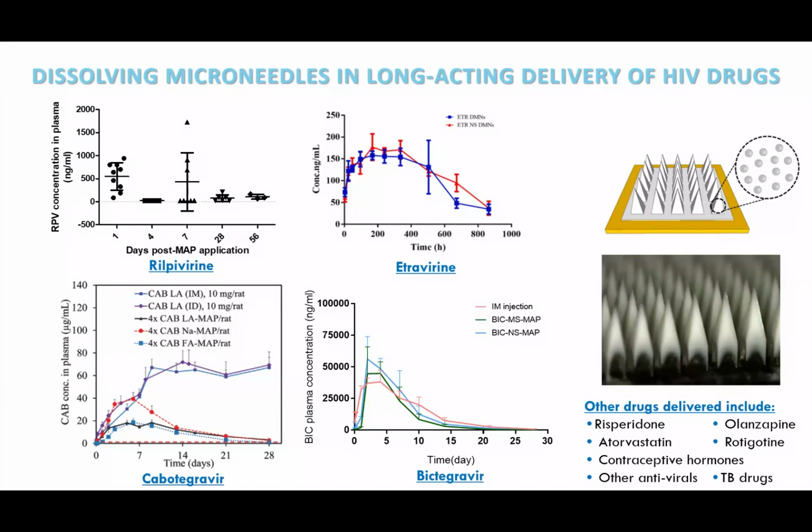So first of all, you can see with rilpivirine, over a 56-day period after a single application of these dissolving microneedle systems, that we were still above therapeutic plasma levels of rilpivirine even after 56 days in the rat.